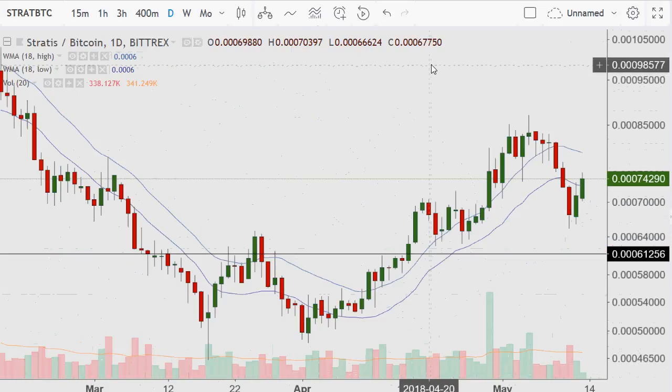How does this work on the daily time frame? Very aggressive, very tough to play this on the daily.